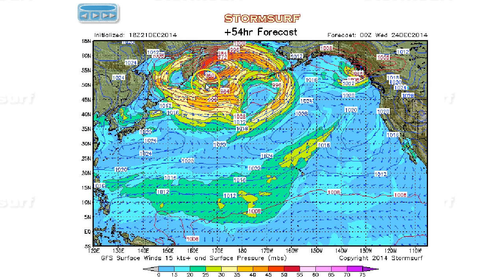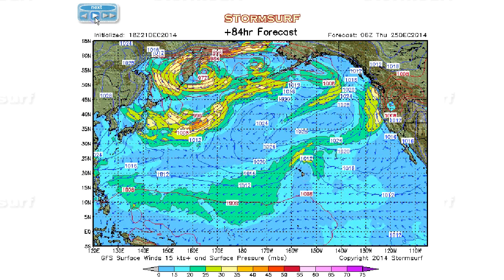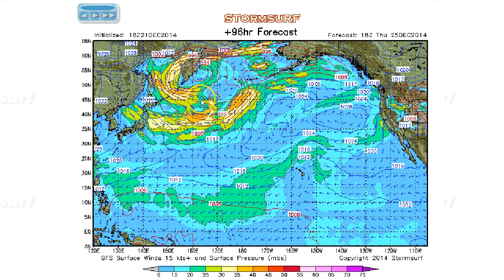Here we go now into Tuesday. This is the area to watch. 35-knot west winds. That sort of continues into even Thursday. Then it falls apart. Another little fetch develops in this area of low pressure.